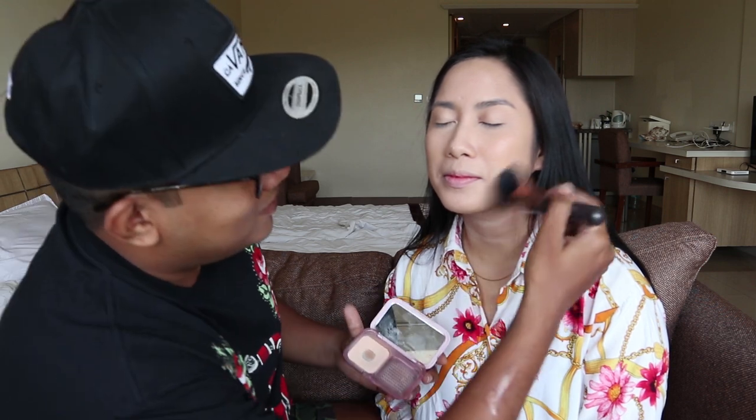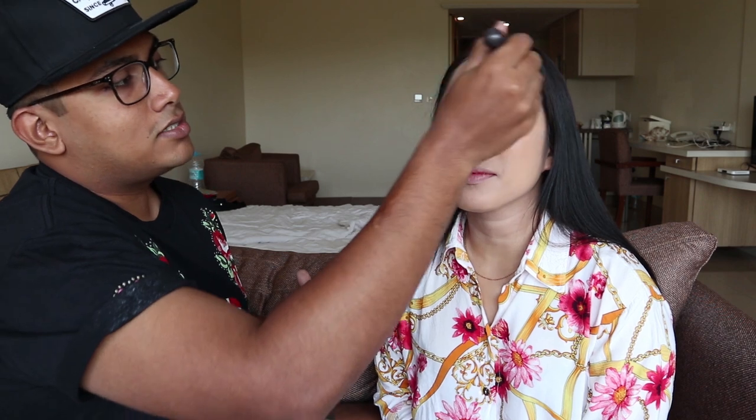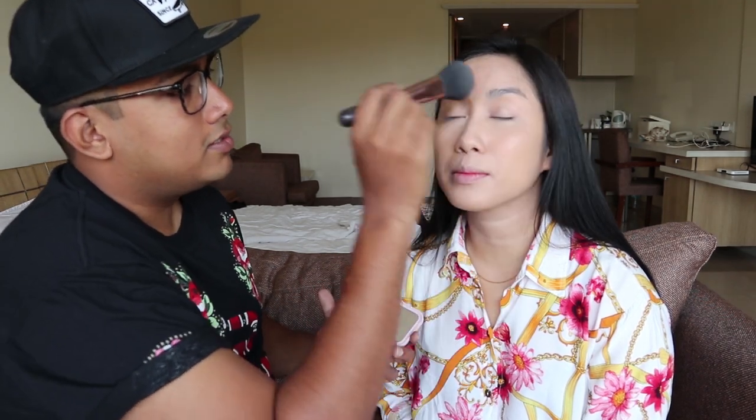This is just like a painting, you know. So this sets in everything, the powder, the concealer, the foundation, and sets the tone for everything. You can put some in the hair also. That's pretty good. Okay.